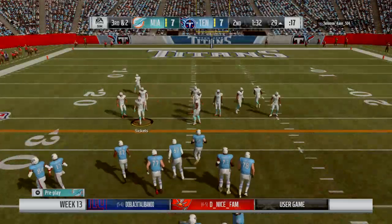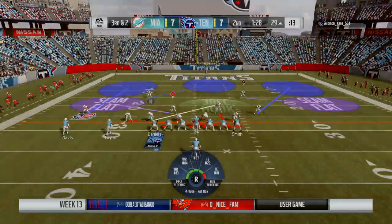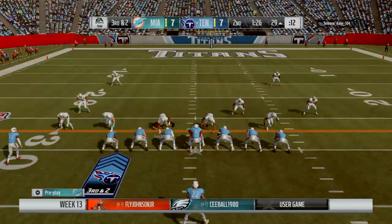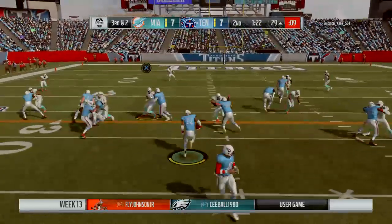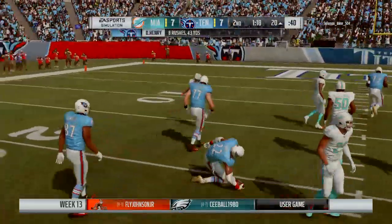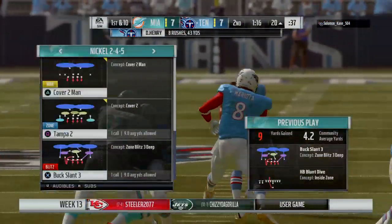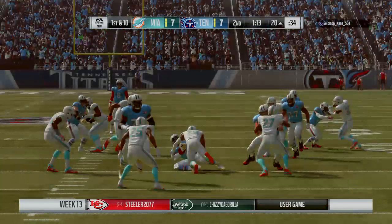And on 3rd down, a nickel formation here defensively. They'll try to run for the first with Henry. And he will have the first before he's brought down right on the chalk of the 20. It's a 9-yard gain, and it keeps the drive moving.